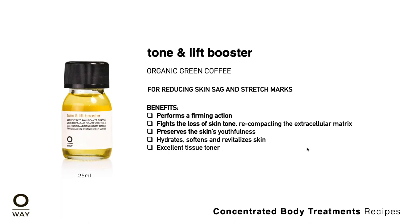So these are all the concentrated body treatment recipes. Now the tone and lift booster. This one has organic green coffee in it as well, and this is another great one for stretch marks, reducing skin sag. This one is going to offer some of the same benefits as the regenerating booster, but it's going to help to lift as well.